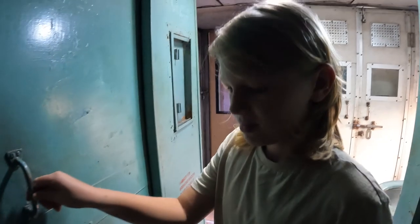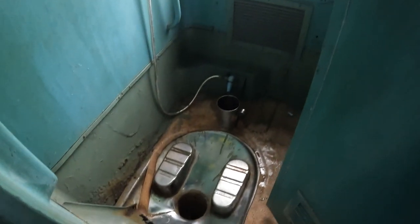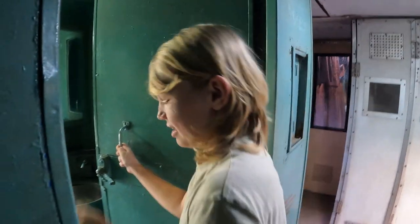Okay, first look at the old toilet. Yeah. Okay. Like a handle. Yeah. See you in a moment. More sleeper class up there. Right, Harry? Yep. Wash your hands. Oh, here we go. We're off.